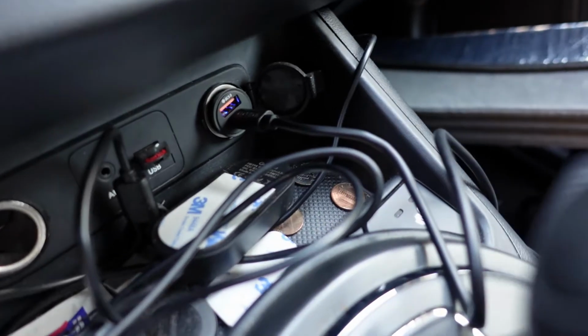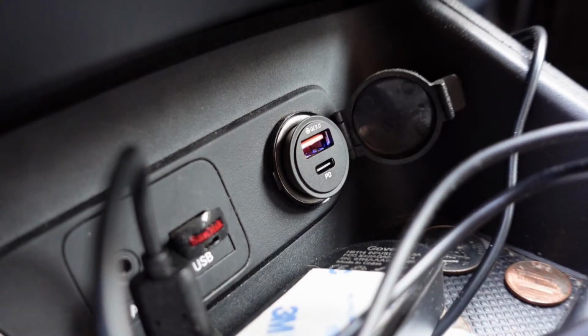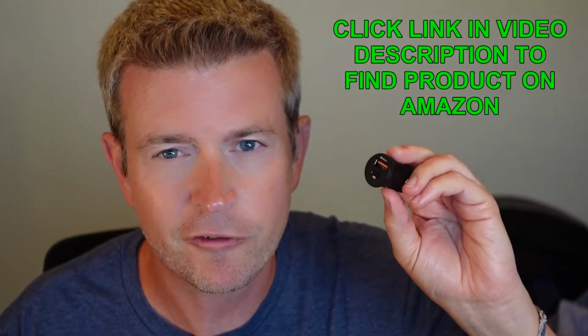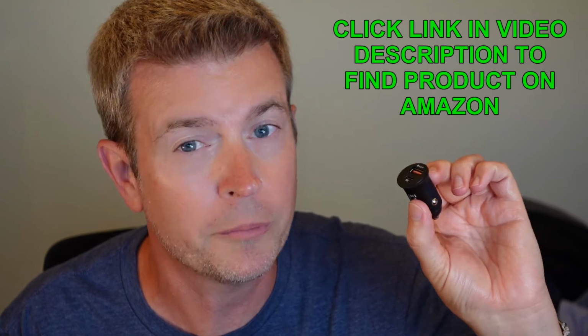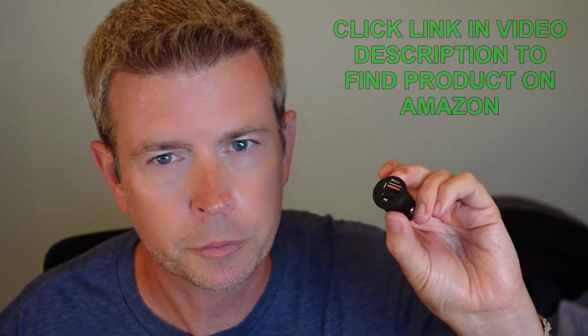In addition to that, it's tiny. It's so tiny. Once you plug this into your car charger port, it barely sticks out. It will add just a tiny, tiny bit on top of what was there already. That's it, because it doesn't take up a lot of space. So that's why I love it. It is very powerful. You can charge so many things with this, and yet it takes up almost zero space.